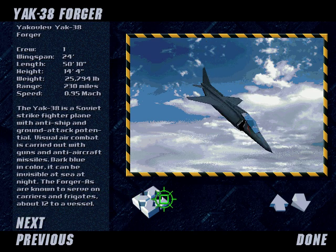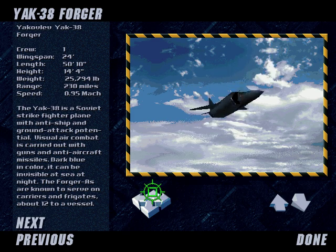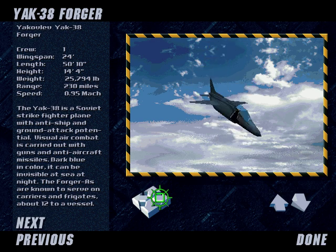Yak-38 Forger. The Russian equivalent of the British Sea Harrier, the Yak-38 can dogfight, but performs best in reconnaissance and strike roles.